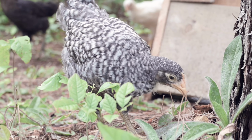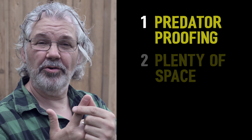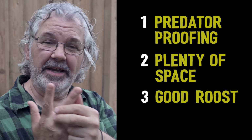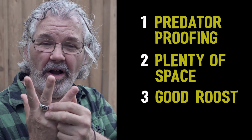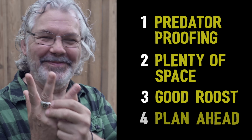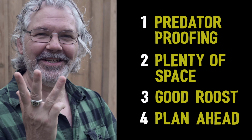So number 1, predator proofing. Number 2, size of the coop, correct size of coop and pen. Number 3, the roost, getting that right. Number 4 is, what was number 4? Giving yourself time. Oh yeah, giving yourself time. So that's actually 4 things and not 3, and I think the title of this is 3, but it doesn't matter because chickens can't count and no one's paying attention anyway.